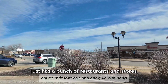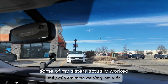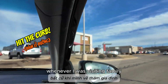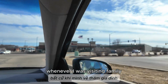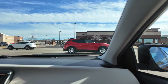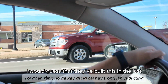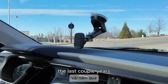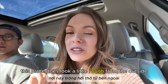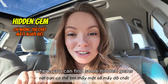This whole district just has a bunch of restaurants and stores. Some of my sisters actually worked in this area before, and I used to go visit them at work whenever I was visiting family. Right. Go left. Here's McDonald's. I would guess that they've built this in the last couple years. I'd have to ask my parents if they know. I'm not gonna lie, this place does look a little rough from the outside, but places like this are usually where you can find some hidden gems.